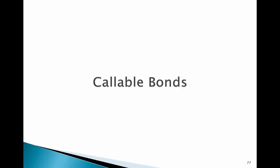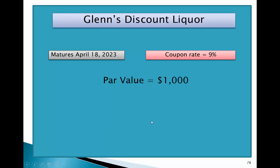And so we're going to talk about why they would want to do that and how that affects the prices. So let's take a look at how these callable bonds work. And to motivate it, I've got an example here: Glenn's Discount Liquor Bonds. This company sold bonds to raise money.